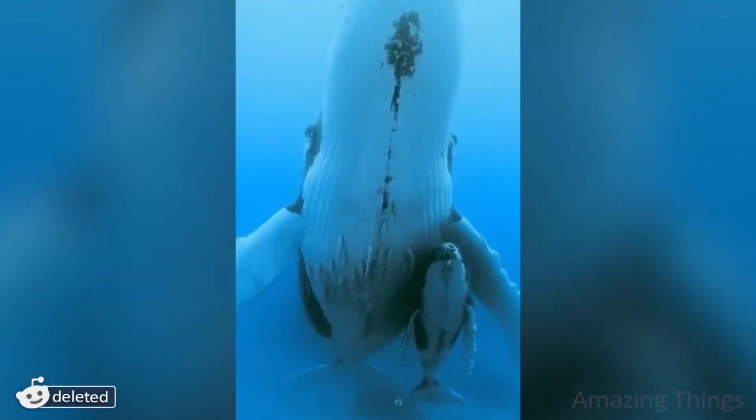Are they far away or not? One whale with a baby is an unforgettable experience. Agree?